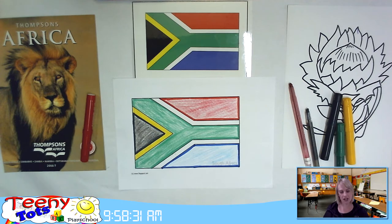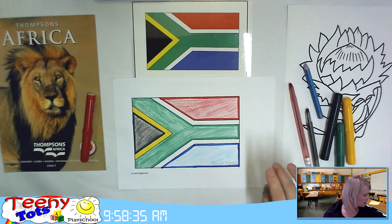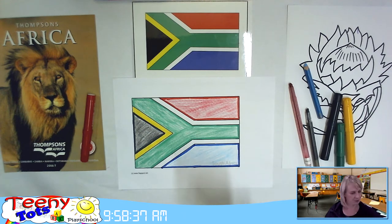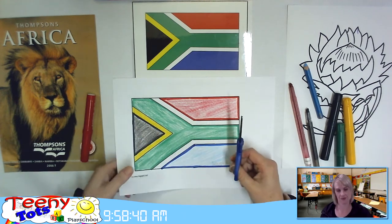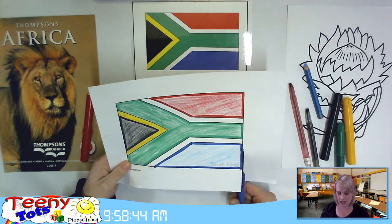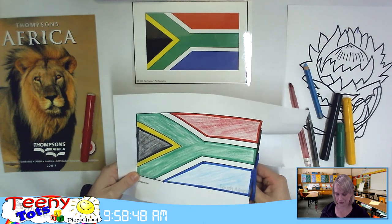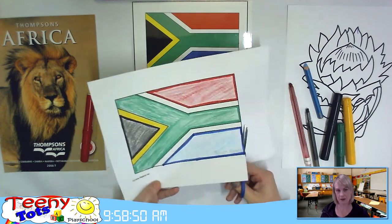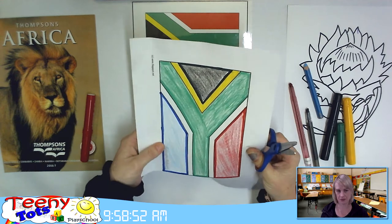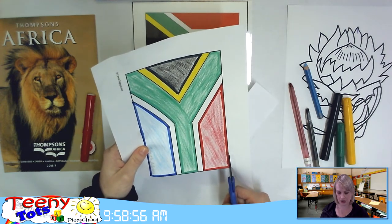Okay, I'm done with my flag. Are you done? Okay, scissors everybody. Let's get our scissors out. I'm going to cut it out. Okay, we're cutting. Try and cut on the lines best you can. And I'm going to turn the paper and try and follow on the lines.